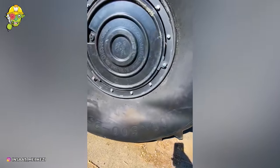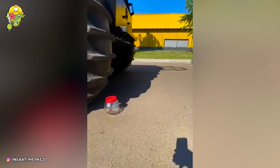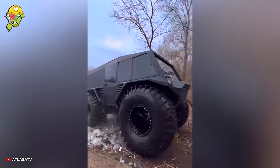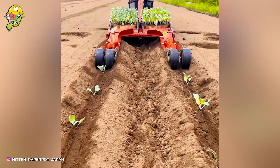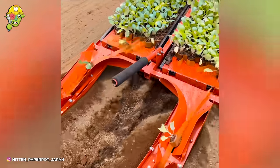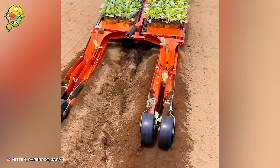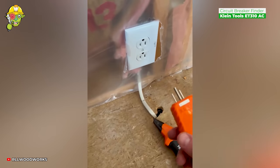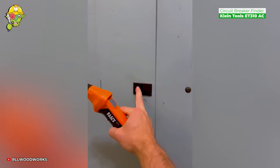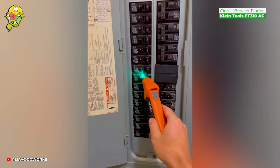These specially designed, oversized tires are typically equipped on the most powerful ATVs. A transmitter is connected to the socket, and a receiver is used to scan the panel. This device can easily and accurately identify circuit breakers.